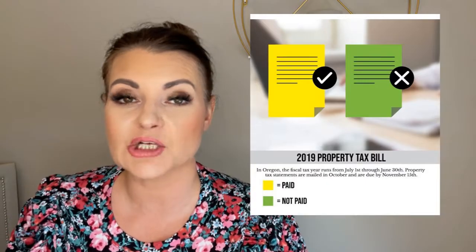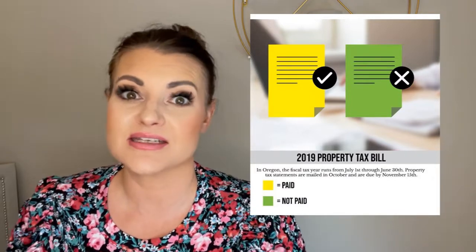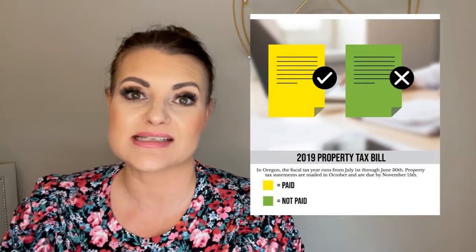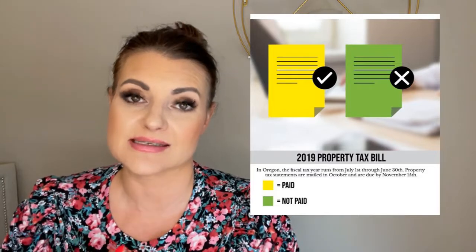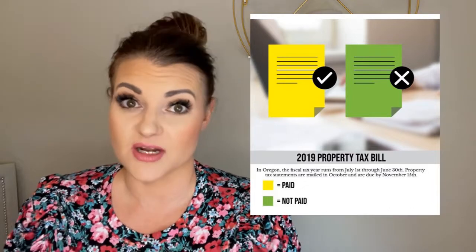The first color is green. Green means you haven't paid your property taxes. That means typically you have it set up so that you're responsible, independent of any loans on the property, to pay the taxes. The yellow statement is indicative of they're paid.